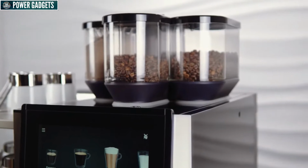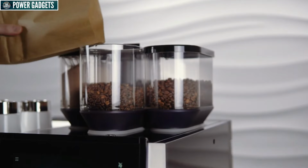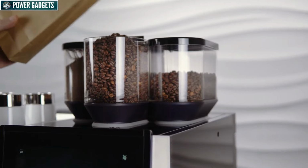With up to 3 removable and dishwasher-safe product hoppers for different coffee types, chalk and topping powder, the WMF 1500 S Plus offers a huge amount of flexibility for your product range.